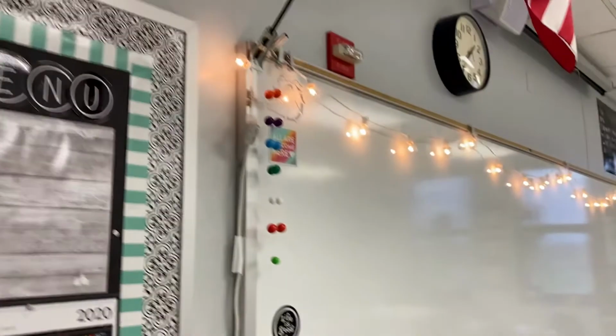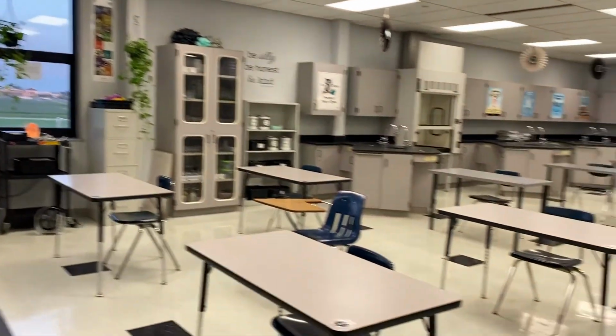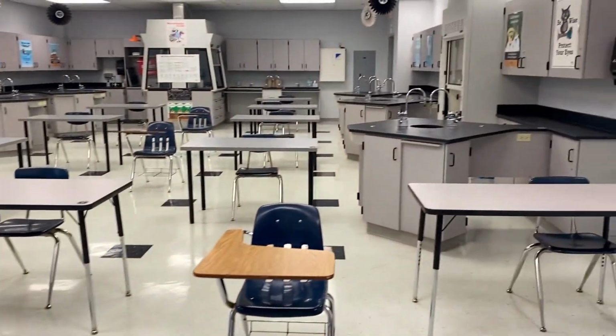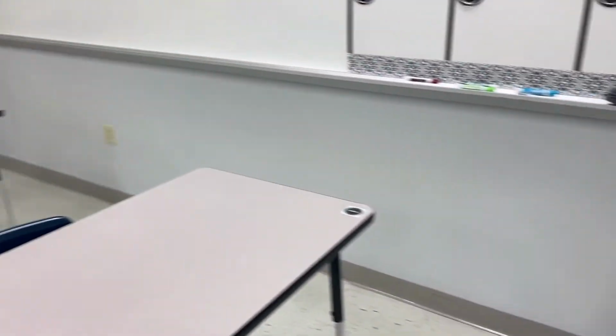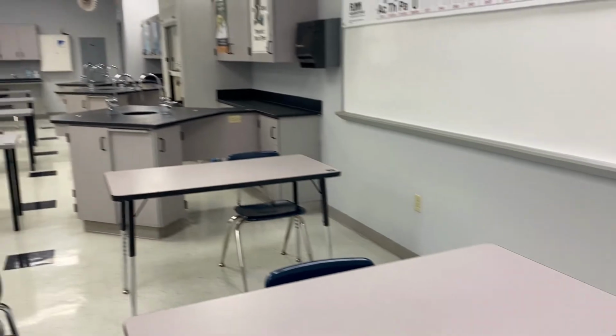So this is our classroom. You can see we have a nice big space where we can spread out, one person per table. We'll have some people sitting at some of the lab stations. We brought some extra desks in. We have a hand sanitizing station in the front here. We'll have another one in the back of the room.